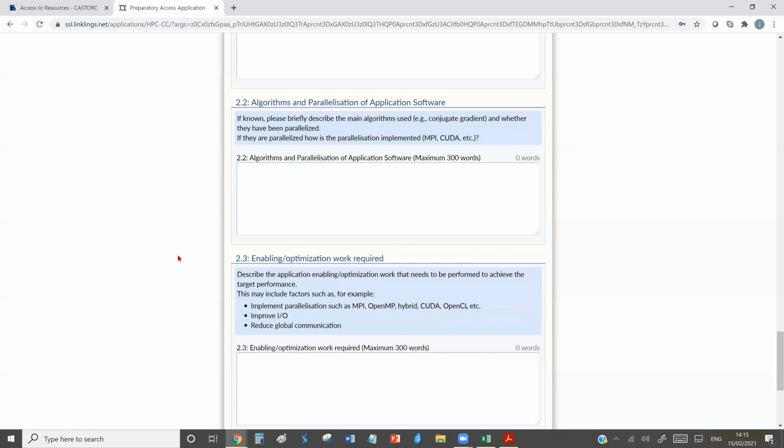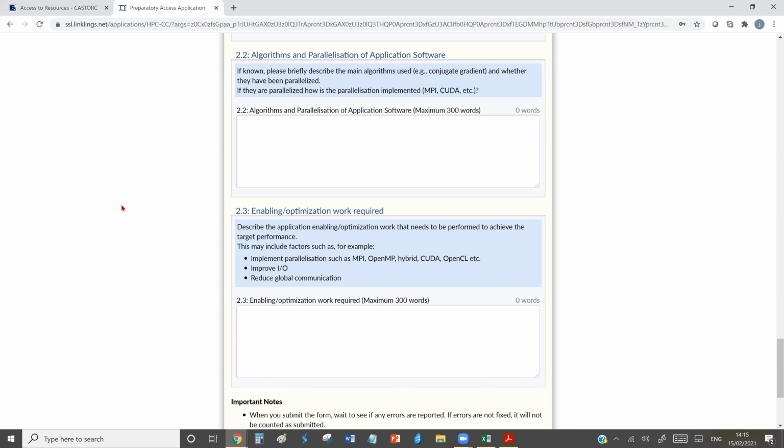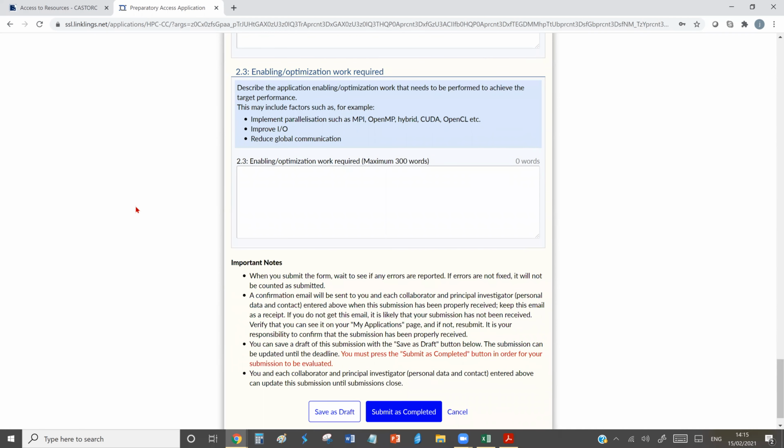Next, you're asked to provide some details about the algorithms that are used and the parallelization that is used by your code, if it uses MPI, CUDA, whatever. Please provide as much detail as you can. And also please provide details on the optimization work that will be carried out during the 6 months of the preparatory access project.